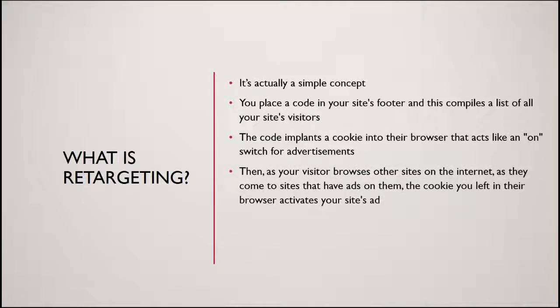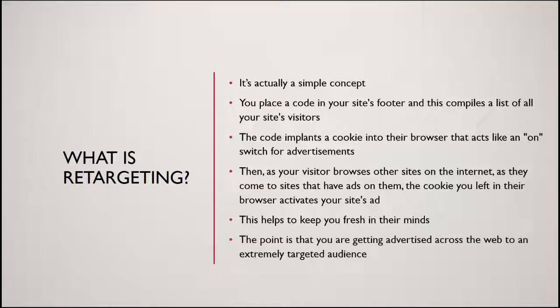Then, as your visitor browses other websites on the internet, as they come to sites that have ads on them, the cookie that you left in their browser activates the ad for your particular site. And this helps to do a number of things, including keeping you fresh in their minds, reminding them that they might have wanted to make a purchase with you, or simply creating another avenue to your website. The point here is that you're getting advertised across the web to an extremely targeted audience. These are people that have already expressed an interest in your website.